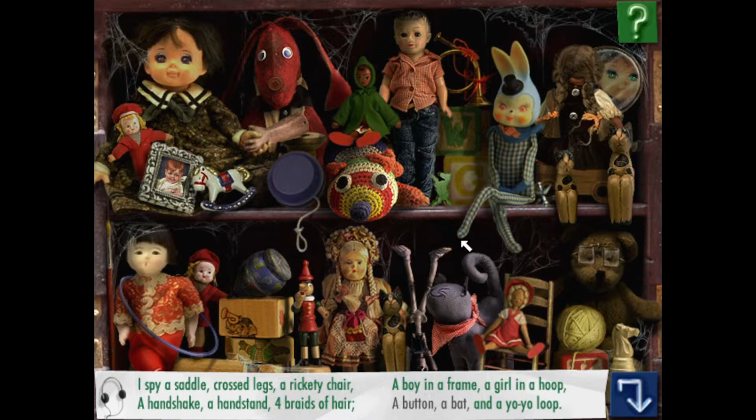Bat. I can still see that one. A bat. And then a button. There's a little button there. There's a lot of buttons here. Specify what button you want me to get. Hey, what's up? Oh, yeah, his nose. A button.